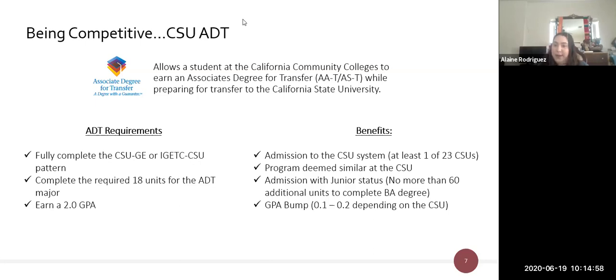What else? Benefits. Okay. So the program is deemed similar at the CSU. At Rio Hondo, we have early childhood education, I believe, and that's essentially like a child development major for an ADT. So even though it's called something different at Rio Hondo, when you apply to a CSU, it might be called the same or it might be called child development. Another example is at Rio Hondo, I'm not sure if we have administration of justice or criminal justice, but at the CSU, it's called something else, either administration of justice or criminal justice. But they're deemed very similar.